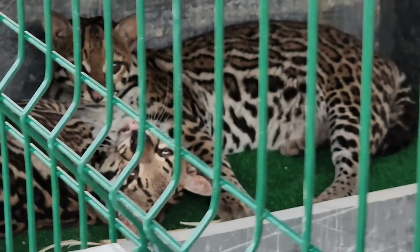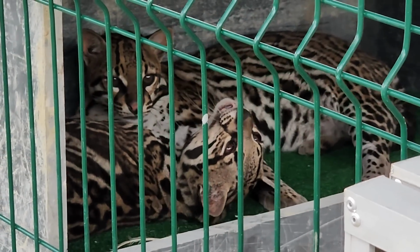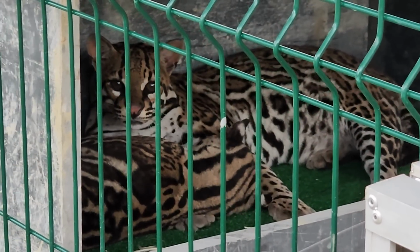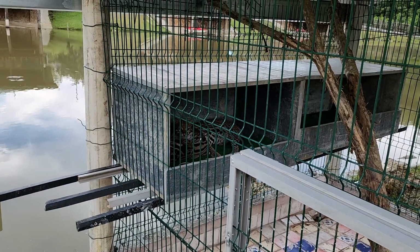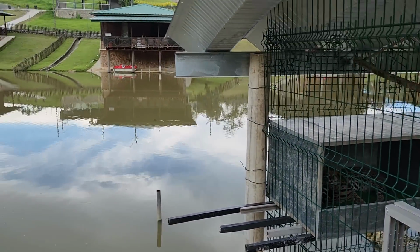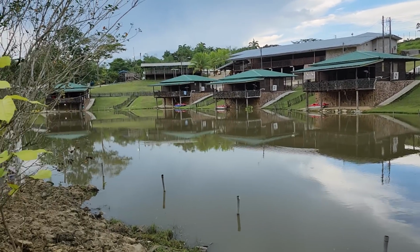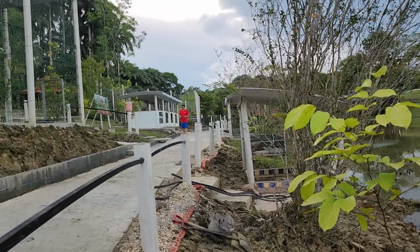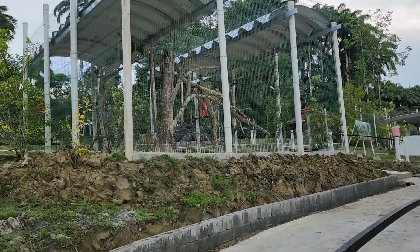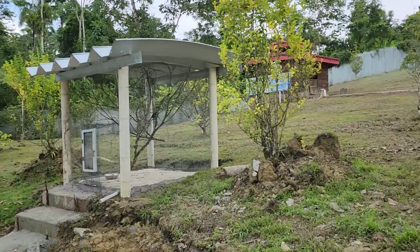Hello, how are you? Good morning, good morning. I love you guys, I love you. Wow, awesome this is. And like I said, look at all the cabins. It's all on the water. You can see everything. You can see all the birds from over there also, and all the animals here in this little zoo here.